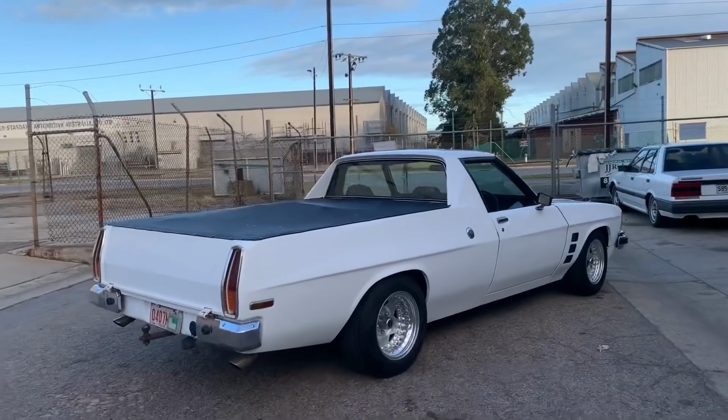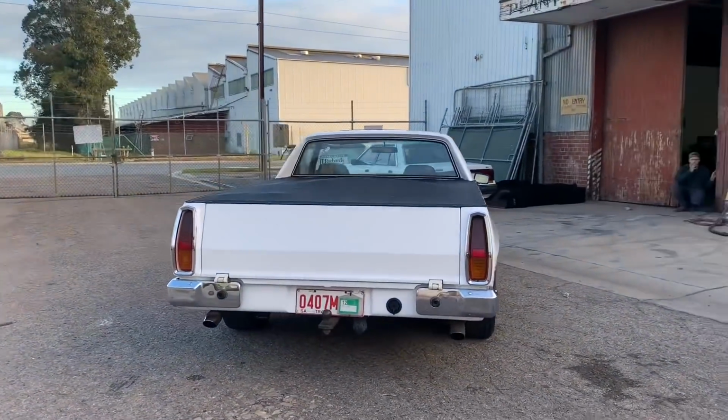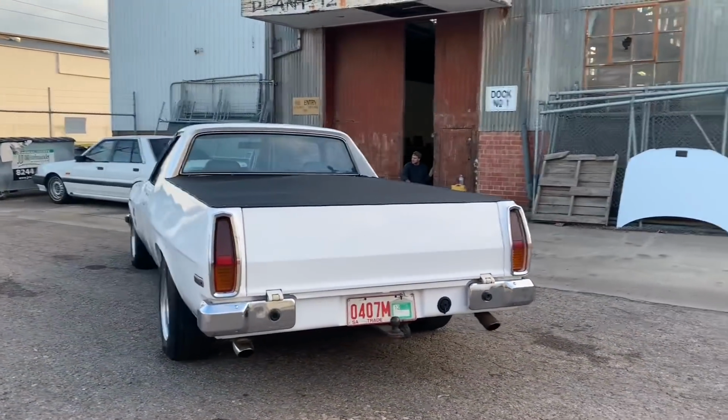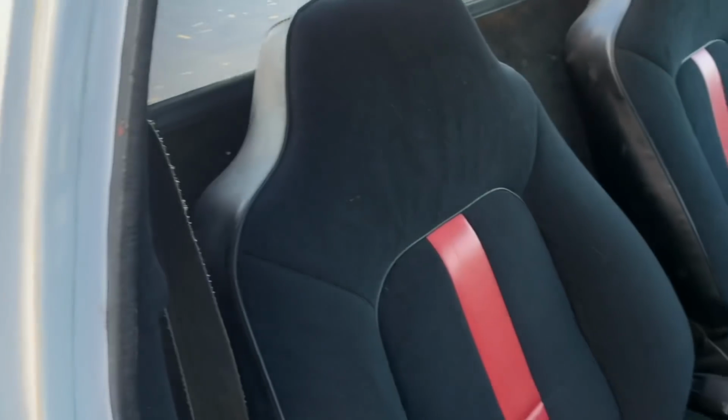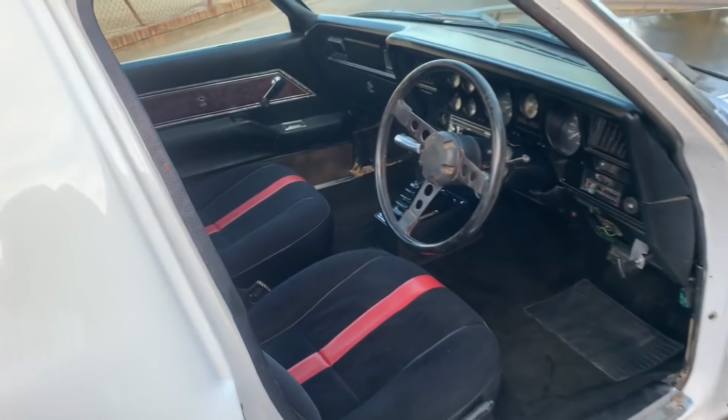And overall, I'd say it's at least a 7 out of 10 car. Exterior is probably 7 out of 10. Engine bay will be at least an 8 or 9 out of 10. And the interior is probably a 5 or a 6, but with a good weekend spent on it, that could definitely be a very tidy interior on it.